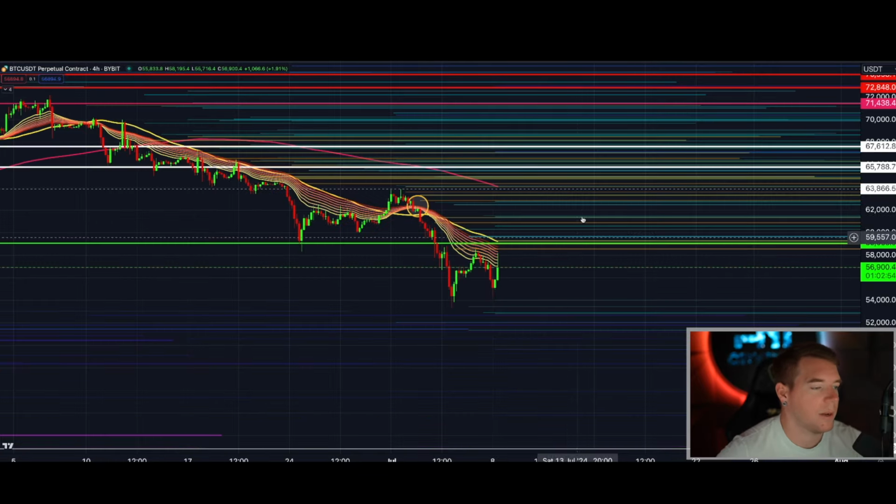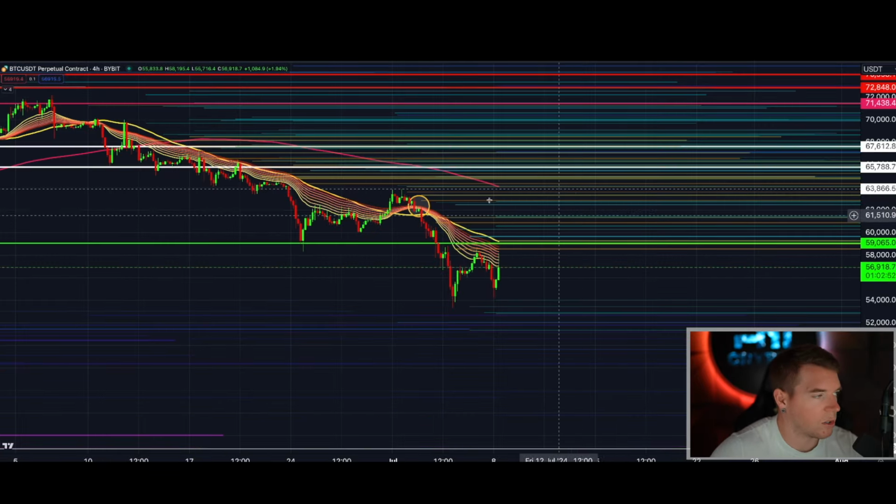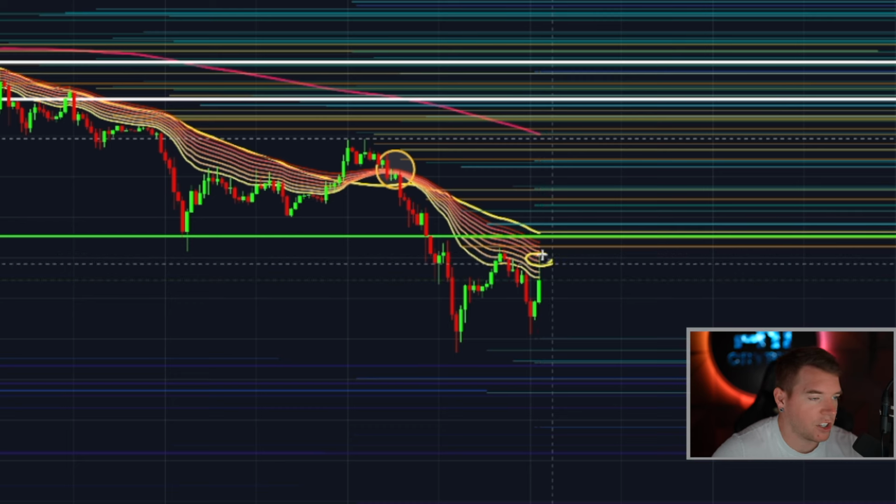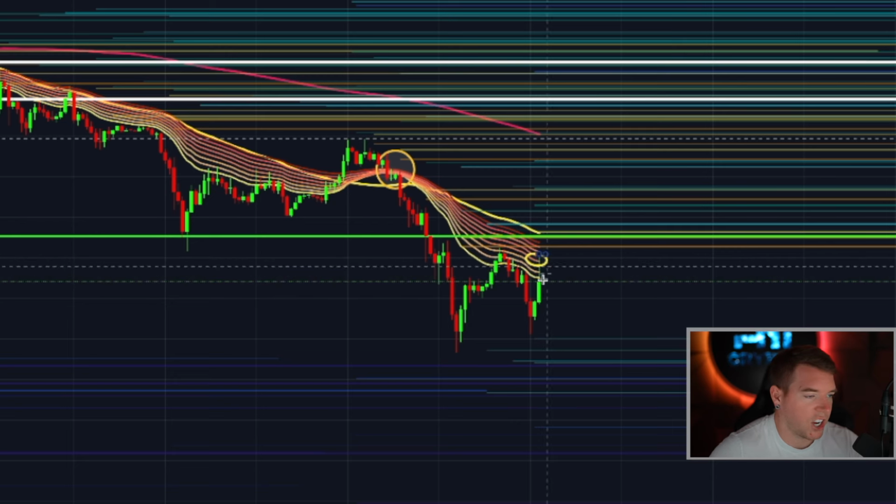Now on the higher time frames, on the 4-hourly chart, also exactly as mentioned, we came into the EMA ribbon. For now, with this 4-hourly candle, we're seeing a rejection from the upper middle area, which is not good. We would like to see us hold that level with a full candle and not see a rejection with a wick.